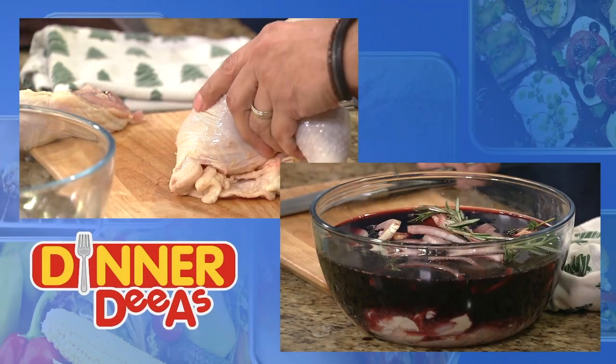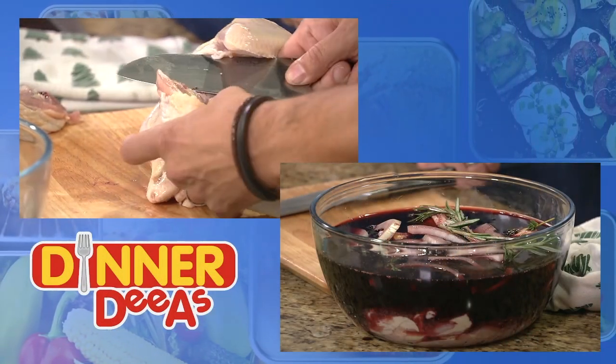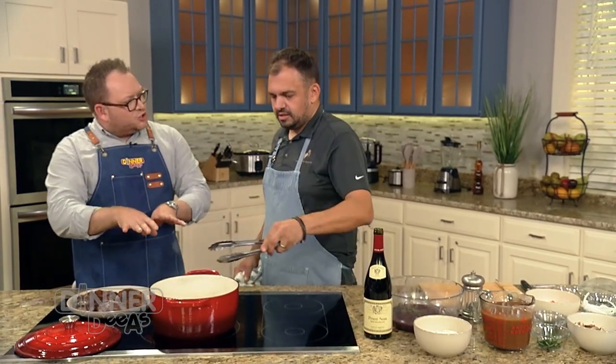Before the break, we portioned our chicken, combined our red wine, the thyme, the rosemary for our beautiful marinade. 24 hours later, we also had the time to roast our flour, which we're about to use in just a little bit to braise our chicken, which we already started. So just a little bit of salt and pepper.